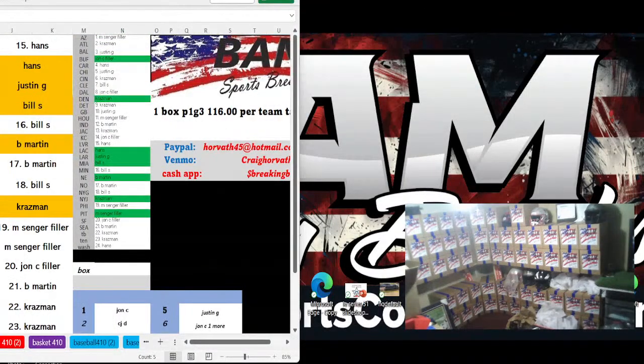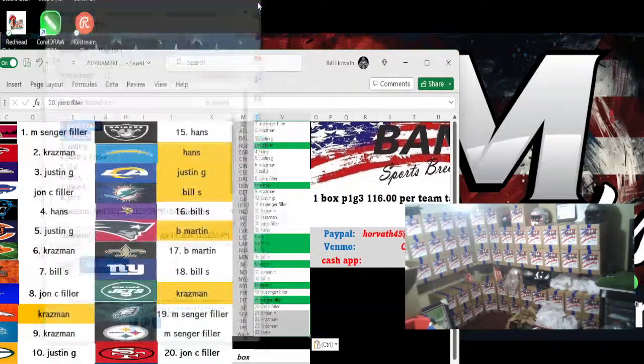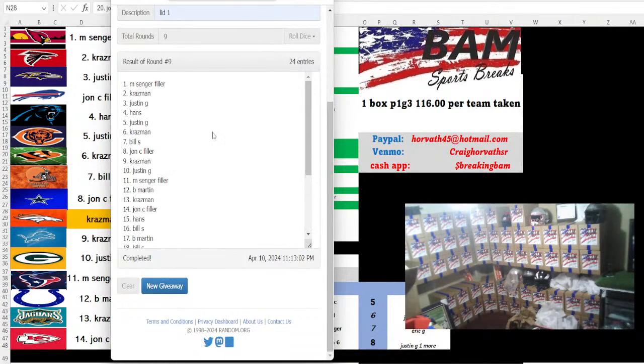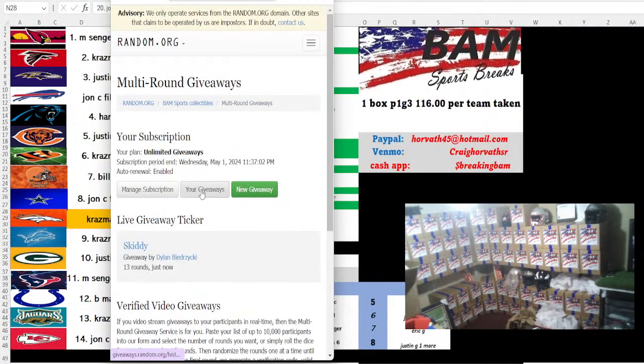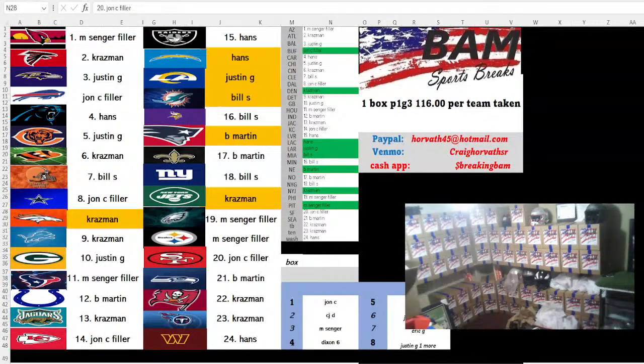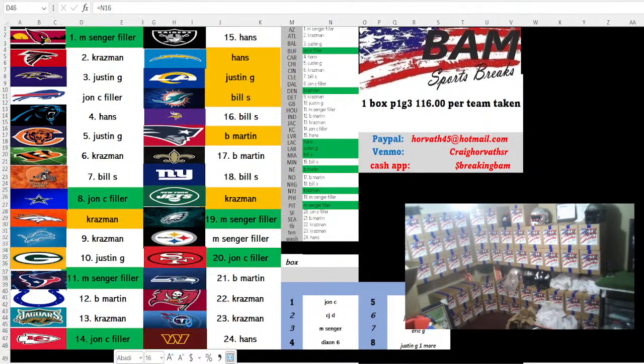All right, there is the list. This is my old, I got to close that old randomizer. All right, so I'm going to bring the old giveaway up and get the other, the filler. All right, here it is. So, Justin G, you get the first 2 picks. All right. So Justin G, you're picking from Arizona, not Buffalo, Dallas, Houston, should be 6. 1, 2, 3. Nope, not them. Should be 1 more here. Kansas City. Ooh, good teams. All good teams.